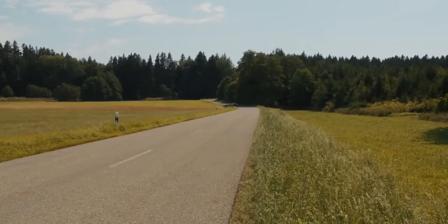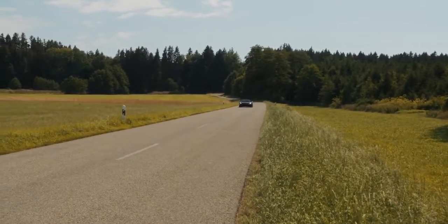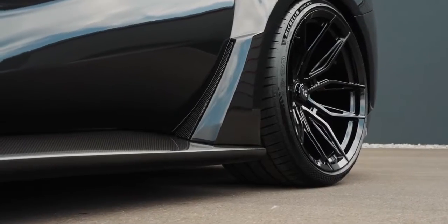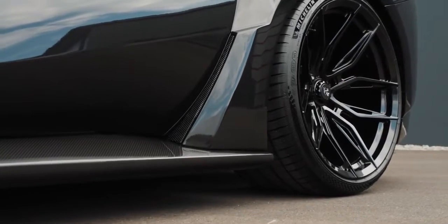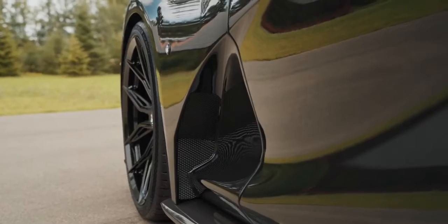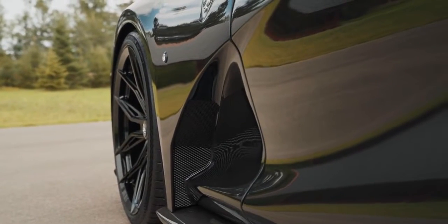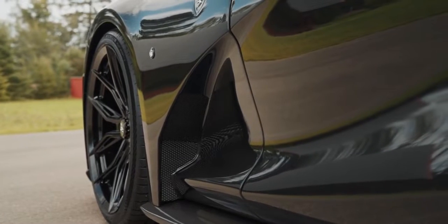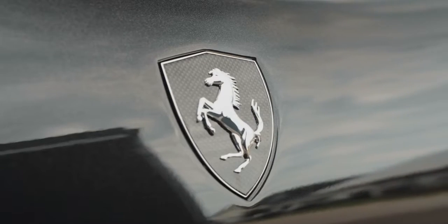Novitec will build just 3 examples of the new Ferrari upgrade and has already sold each one. With the tuner offering a wide range of materials and trim options, including leather and Alcantara, each vehicle owner will be able to individually personalize their car's cabin. The N-Largo S isn't the most powerful Ferrari Novitec has released recently.